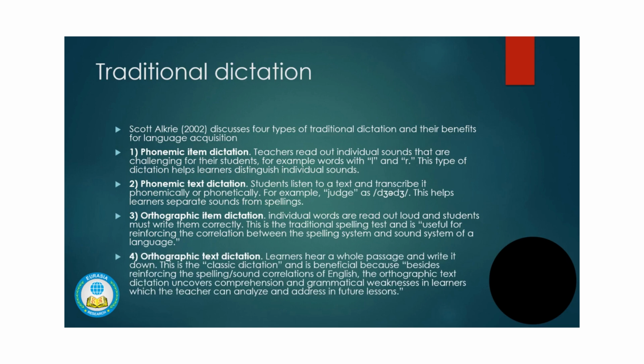Next, there is orthographic text dictation. This is where students hear a whole passage, and of course this is the classic dictation. When people think of dictations or remember dictations they have done, this is what they are usually thinking about. And what Alkire says about this is that, quote, besides reinforcing the spelling sound correlations of English, the orthographic text dictation uncovers comprehension and grammatical weaknesses in learners which the teacher can analyze and address in future lessons.